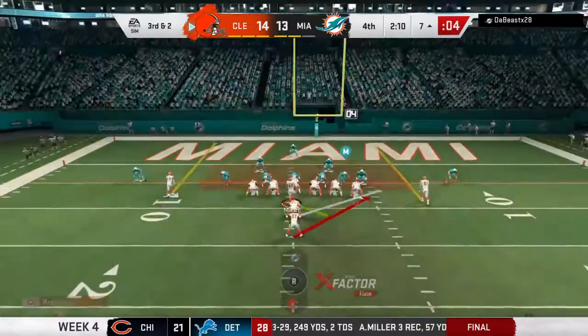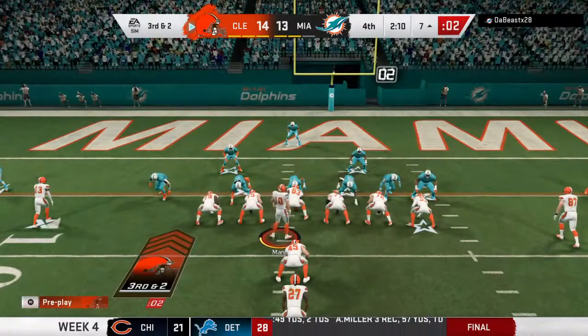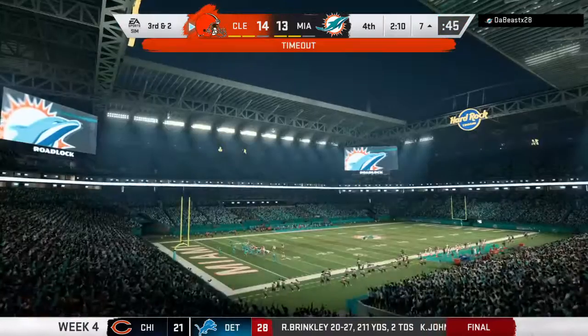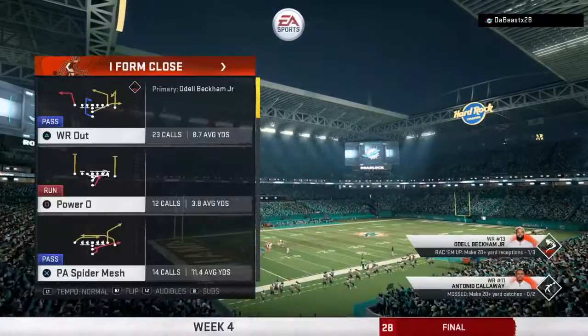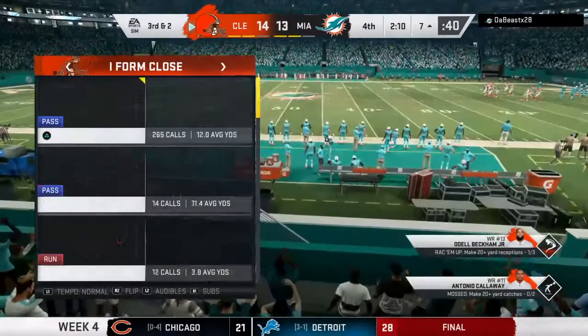This is 3rd and 2. Maybe the biggest play in this football game. Now the Browns will use the first of their 3 timeouts. That'll leave them with 2 remaining. We'll be back after this.